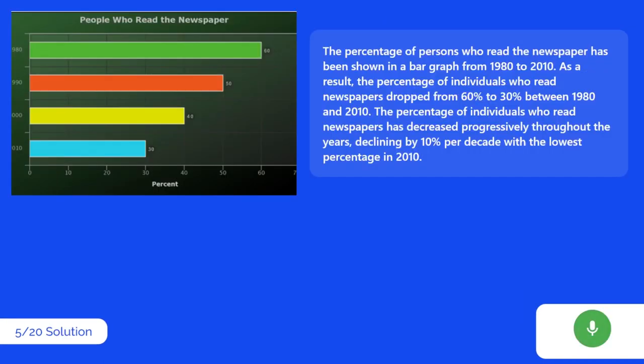The percentage of persons who read the newspaper has been shown in a bar graph from 1980 to 2010. As a result, the percentage of individuals who read newspapers dropped from 60% to 30% between 1980 and 2010. The percentage of individuals who read newspapers has decreased progressively throughout the years, declining by 10% per decade with the lowest percentage in 2010.